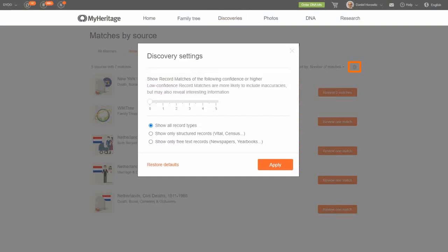Also here, you can restrict to only structured records, meaning those records where we know exactly which one is the first name, the last name, the year, or the place. Or you can show only free text records like newspapers or yearbooks, or you can see everything and work all together. So those are tips for you to clear up a little bit the big amount of matches that you may be receiving and allow you to work faster.